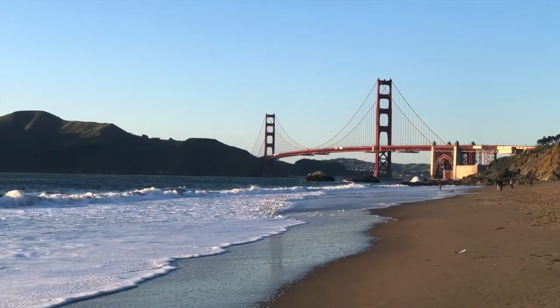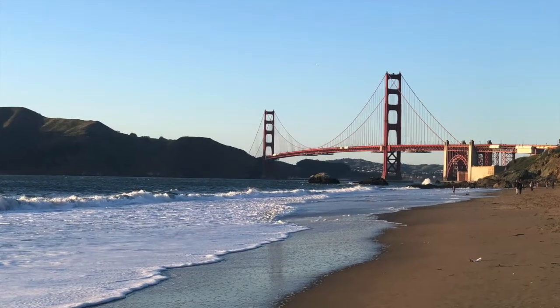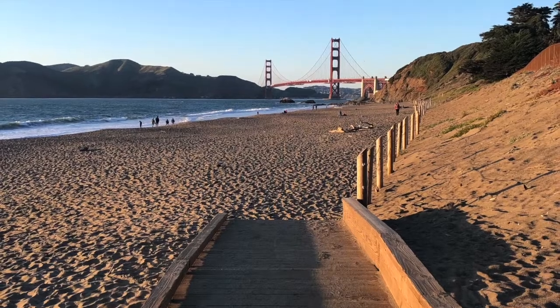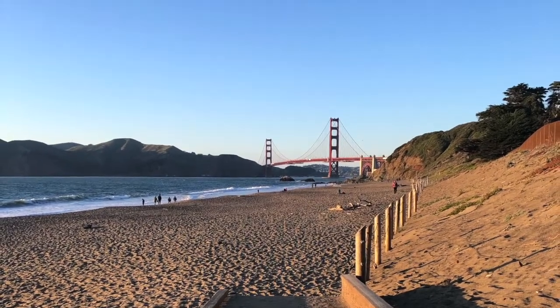Locals know how to get that perfect Golden Gate Bridge shot without fighting for parking. This is Baker Beach. This place is a local favorite. Why? When it comes to pictures of the Golden Gate Bridge, nothing beats the view from Baker Beach.